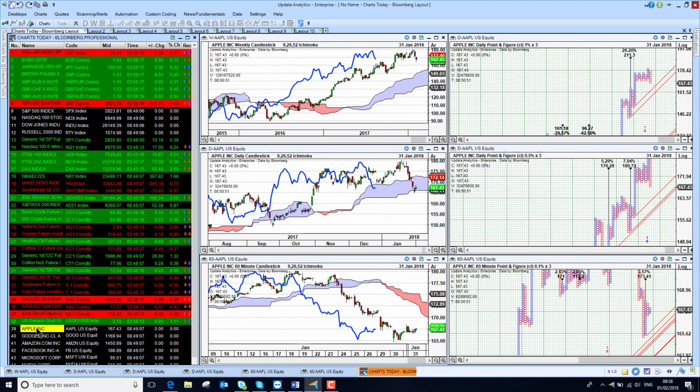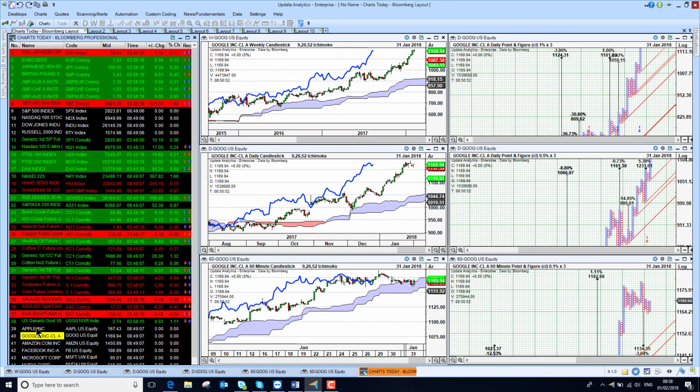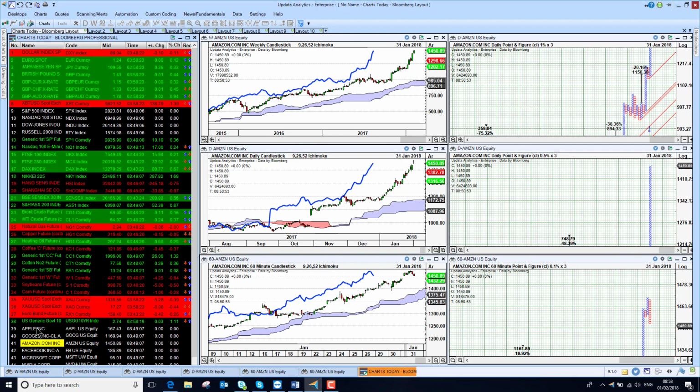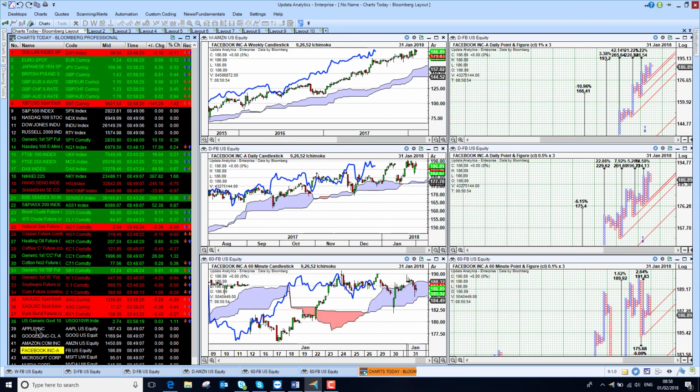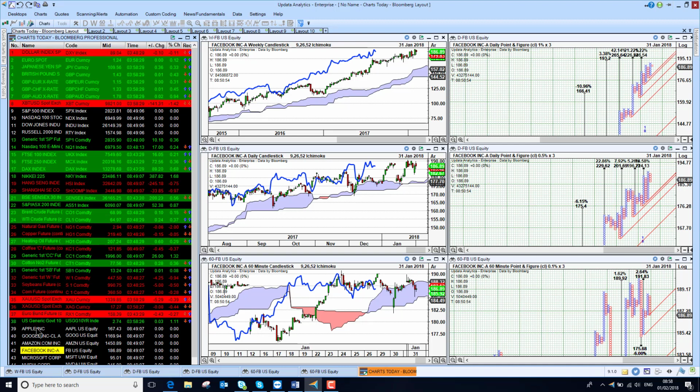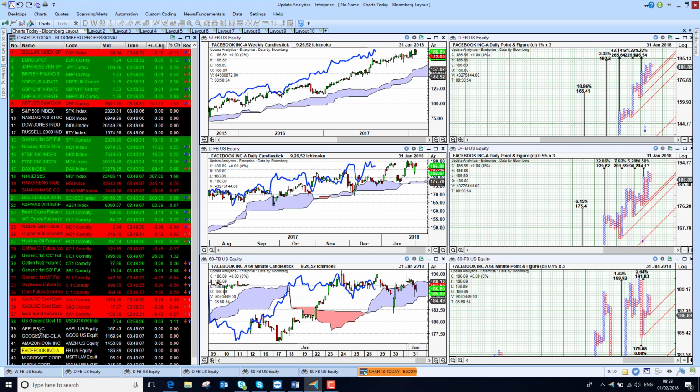Apple still bearish below the cloud. Google flat at the moment. Amazon had a big day yesterday, but in the end gave up some of its gains, so fairly flat on the day. And on Facebook, the announcement last night looked to send it higher in after-hours trading. So it'll be interesting to see where Facebook opens today.